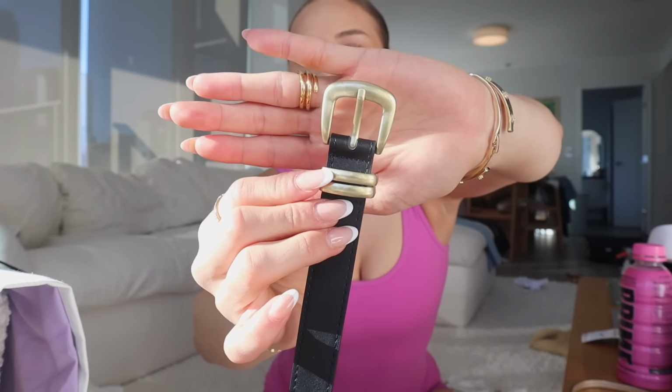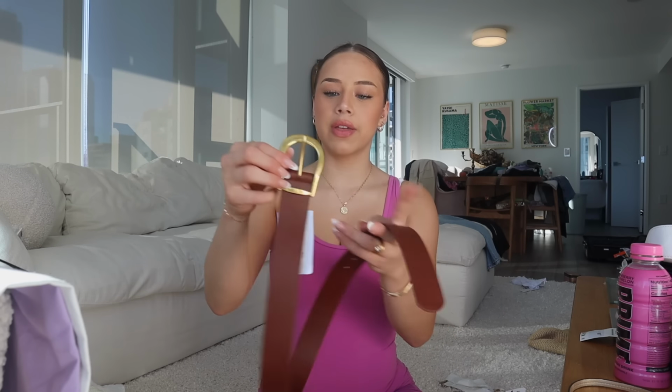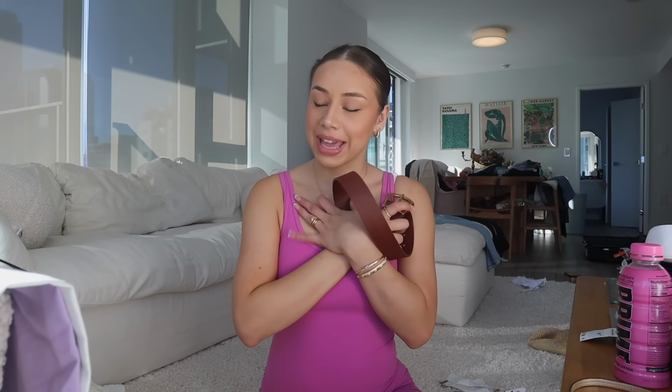This is from Oakenfort. And then I'm also going to bring this gold belt with brown. This is from Princess Polly. I just got this as well. And I think this is gonna look super cute on top of the skirts that I bought. And I've been seeing this trend go around with skirts and beaded belts. And I just got the sickest beaded belt.